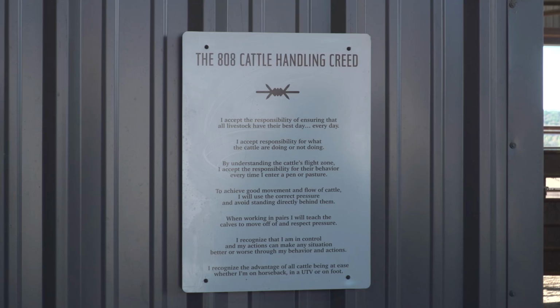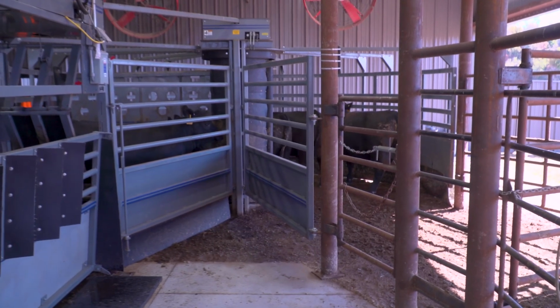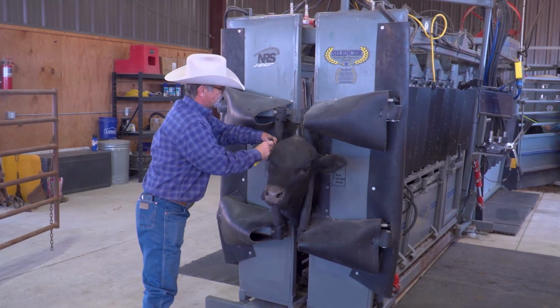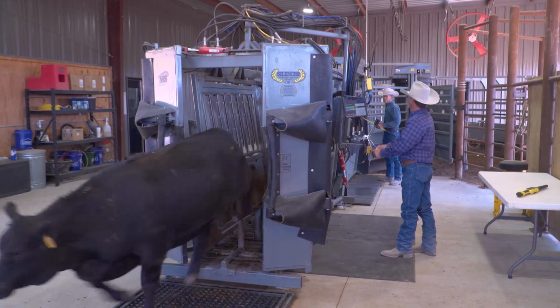And so we have a saying here at the 808 that we want to make sure that every calf, every cow, every bull has its best day every day. And if there's the least bit of anything going on with that calf or that cow that's not proper, then we want to be on top of that just as quickly as we can. Part of that solution is having the right equipment to use.